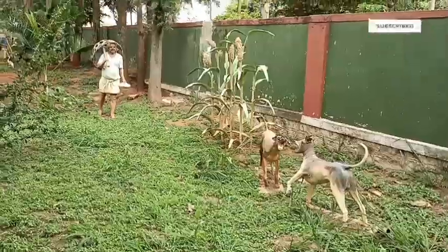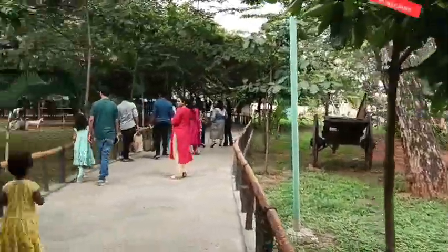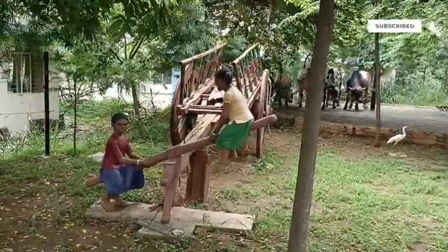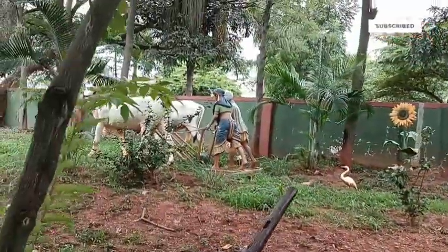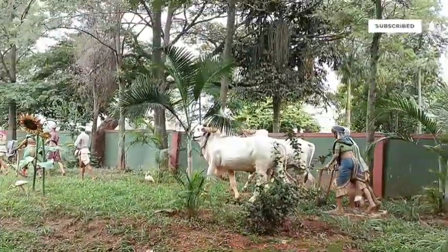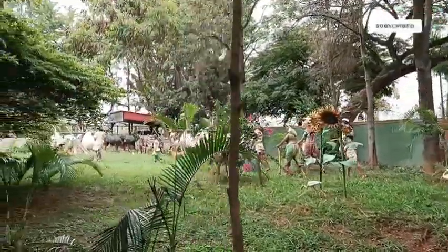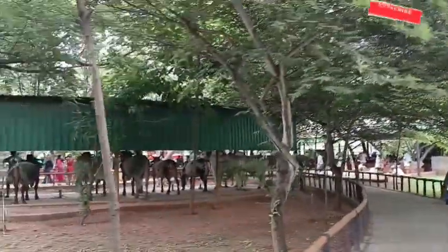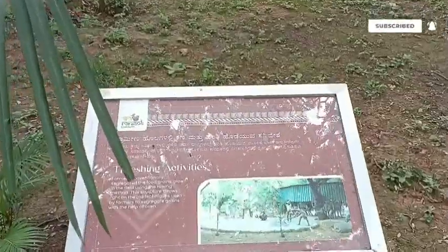Now where we are entering is the traditional farming system section, where you see some traditional farming methods being followed. I mean, those kinds of models are made here. And also the farmers' mela, or the farmers' marketplace. Whatever they've grown in their farms, they bring there and sell for a reasonable price. So you get to see a model of that being depicted here.